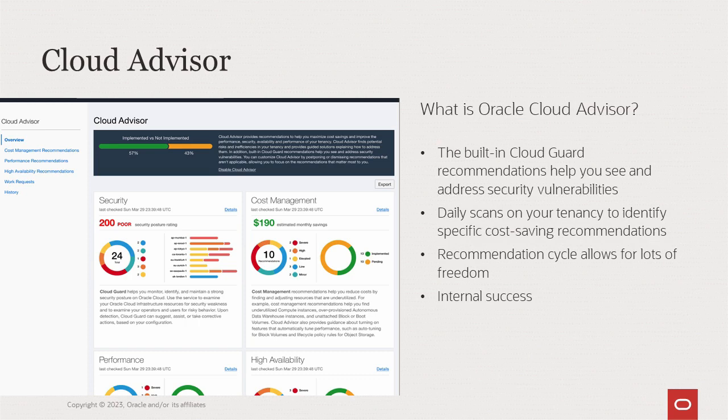I touched upon Cloud Advisor in my discussion earlier. Cloud Advisor is built into Oracle Cloud and gives recommendations based on the usage of the existing resources you have. It does daily scans of your tenancy and checks whether the resources are appropriately sized and whether any anomalies are found. It also reaches out to another tool called Cloud Guard and figures out if there are any security vulnerabilities. For example, we're going to showcase this with an object storage bucket example.